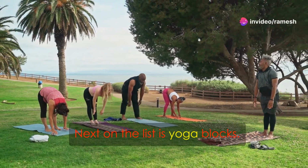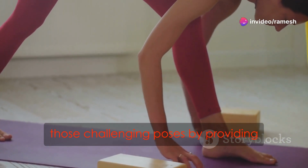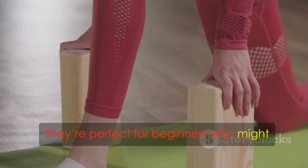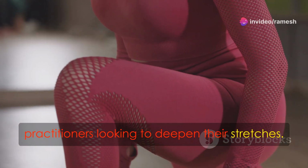Next on the list is yoga blocks. These handy tools can help you achieve those challenging poses by providing support and stability. They're perfect for beginners who might not be as flexible yet, and for advanced practitioners looking to deepen their stretches.